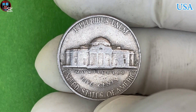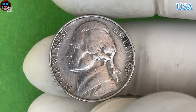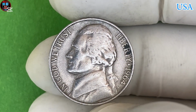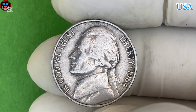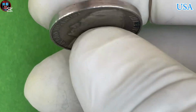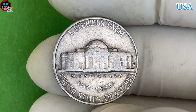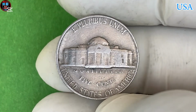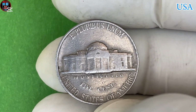Now, let's get to the exciting part. Just how much is a 1964 Jefferson nickel worth? Well, the vast majority of these nickels are worth only 5 cents, but when you factor in minting errors or an exceptionally high grade, the value of the coin can skyrocket. For example, a 1964 Jefferson nickel that has a rare double die error or is in pristine, uncirculated condition could fetch a price far higher than anyone would expect.